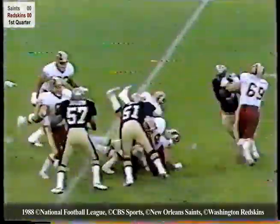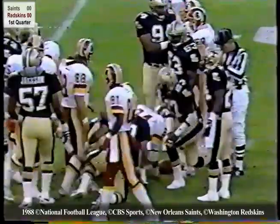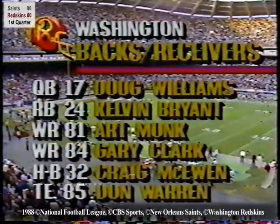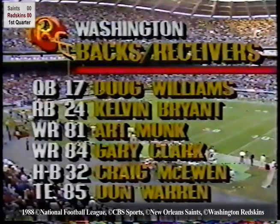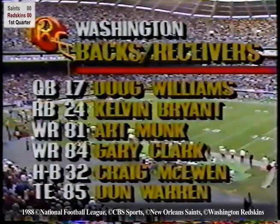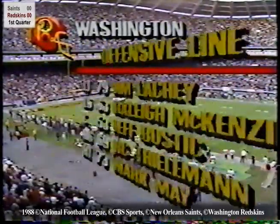Williams to Kelvin Bryant. Outside the 15, about the 18, stopped by Sam Mills. Washington backs and receivers. Williams the quarterback, Kelvin Bryant, usually the lone setback, Monk, Clark, Greg McEwen, and Donnie Warren. McEwen's the H-back.